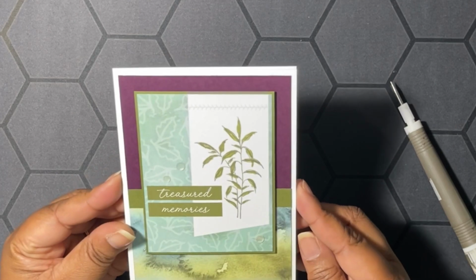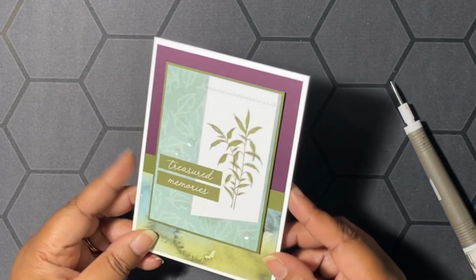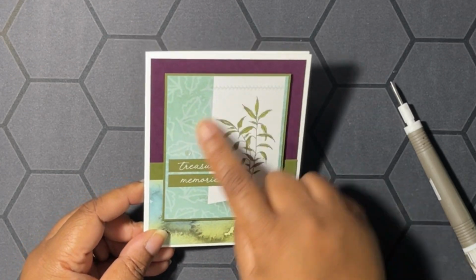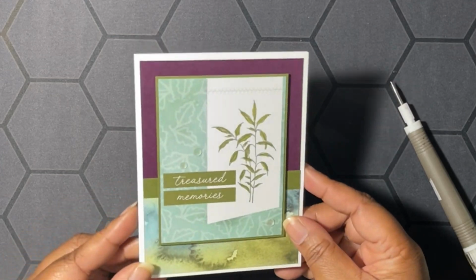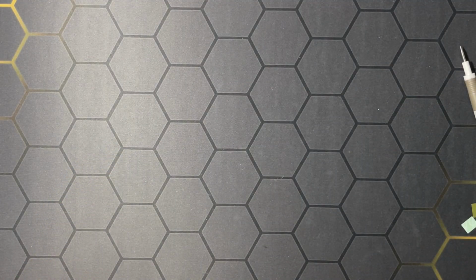Isn't that cute? Just nice and simple, no stamping. But that's what I love about the Memories and More card packs. But this is the Designer Series paper. This is from the Memories and More card. So you can mix and match if you like, okay? So let's move on to our second card.